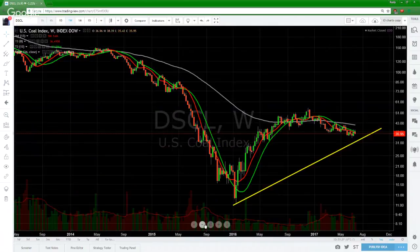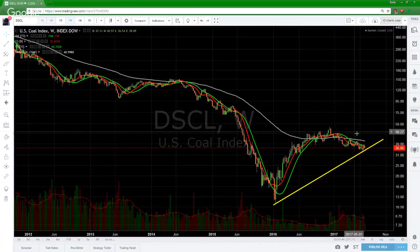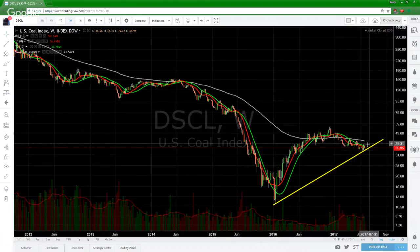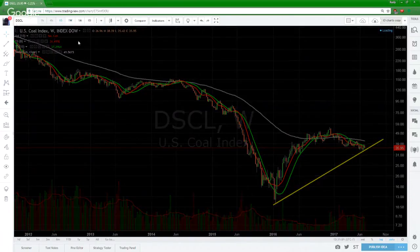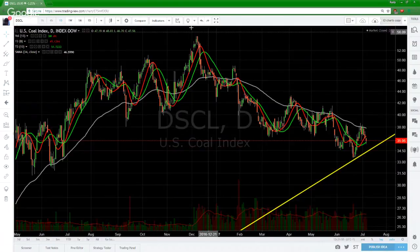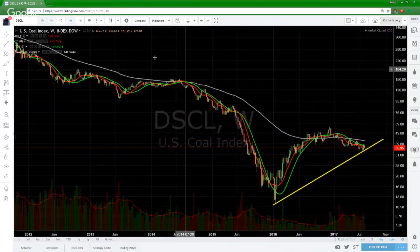And coal, looks like it's trying to turn. Got the V bottom coming into an opposing point. Let's see if we can get a turn out of this. Looks like a reverse head and shoulders on the daily. Watch that right shoulder. Make sure you hold support. Right shoulder slingshot moves.